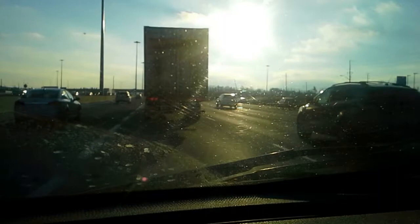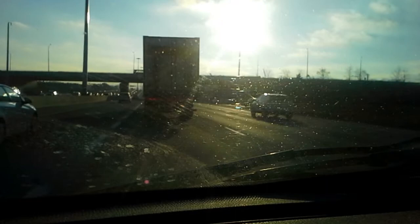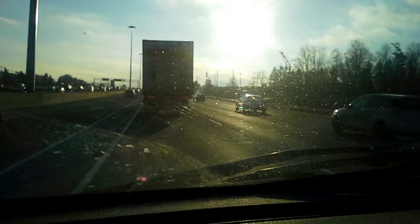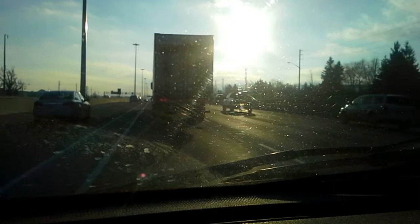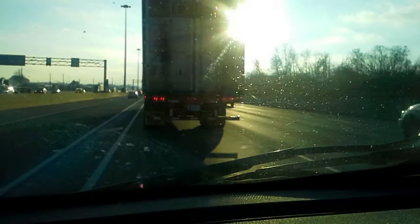I guess those no heavy truck signs overhead don't matter to him at all. He's moving along pretty good, about 110 clicks an hour. Oh, now he's coming up into traffic, so he's slamming on the brakes. This is where I normally stop, so we'll just see what we can get off his cab now, if he ever decides to get back into the proper lane.